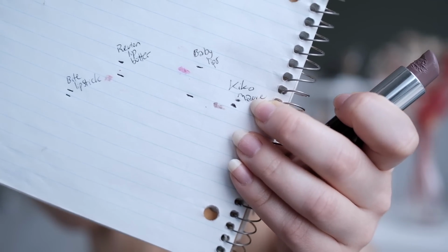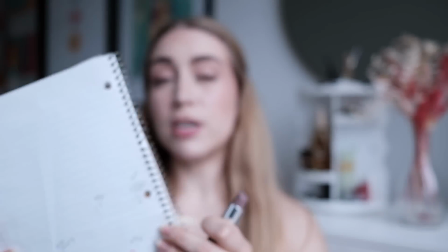As you can see on here, I did make somewhat progress, just a couple millimeters, not very much. So this one I do need to be using more, but because I've been focused on those two pink lip products so much, obviously this has not been a priority. Hopefully in the second half of the year I can give this one a little bit more love.